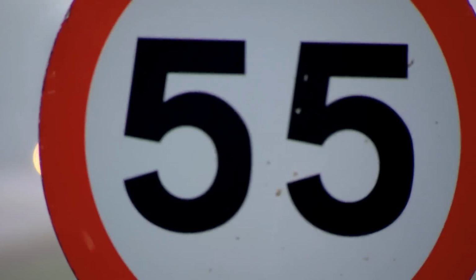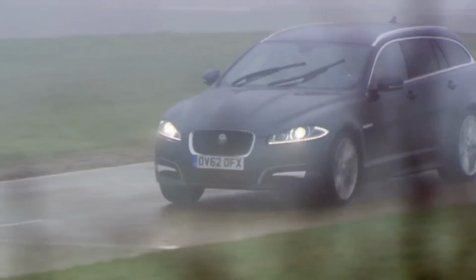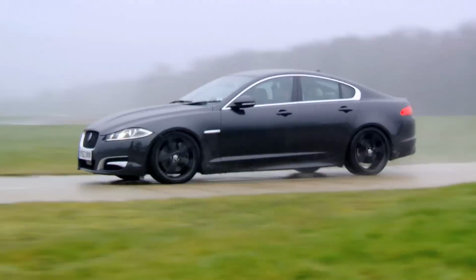Now, of course, the only problem with building the Sportbrake is that it adds weight. In fact, with the Jaguar, it added 110 kilograms. Jaguar says that the Sportbrake has identical handling to the Saloon. They recalibrated the back end so it's got air suspension instead of coils and it's got stiffer anti-roll bars. So to test that out, we put Tiff behind the wheel and asked him to drive them back to back around a circuit. We had a saloon, we did a lap time with it.